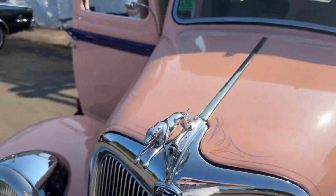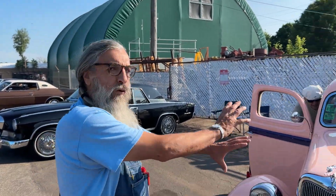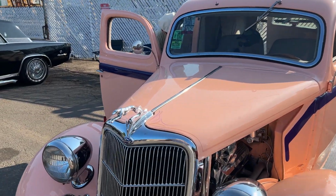So what's this from? A Greyhound. Normally a Greyhound bus. The Lincoln's got it. Oh, the Lincoln's. That's the high buck Fords, or the Lincoln's ended up. But it's a high buck because it's got all the chrome on the front end. That's great. Bumpers, horns, lights.